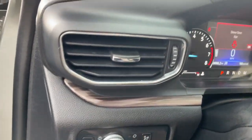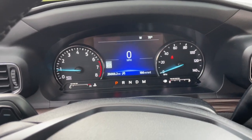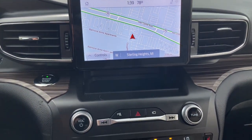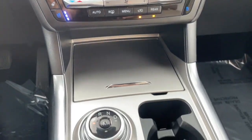These are just some of the great options this vehicle comes with: navigation system, third row seat, keyless entry, heated driver's seat, hands-free liftgate, four-cylinder engine, fog lamps, satellite radio, remote engine start, premium sound system.